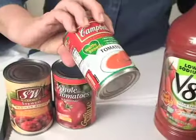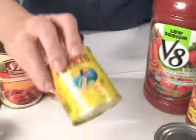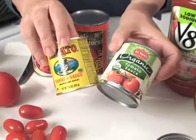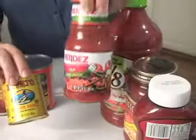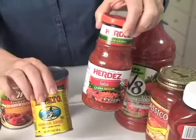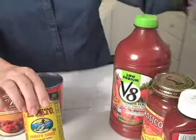We have the tomato soup. That's very recognizable. And then we have salsas in the can, and this one is like the organic kind. This one has spices in it, so it's called spicy. And then we also have all the jarred kinds of salsas, and those opportunities are just endless, the kinds that you would want. So read the labels and find the things that you like.